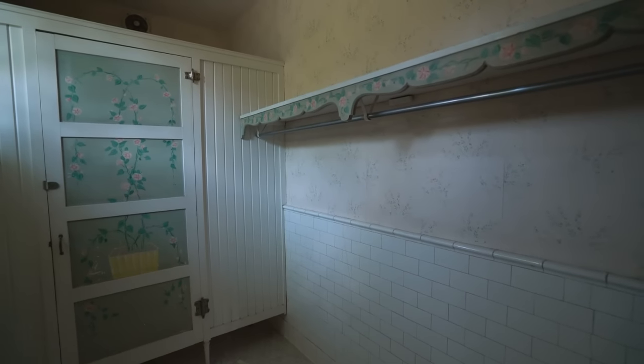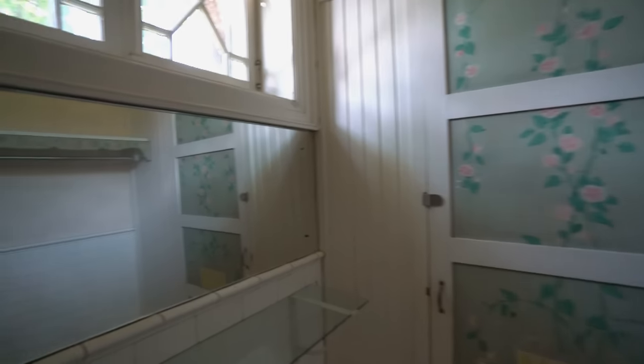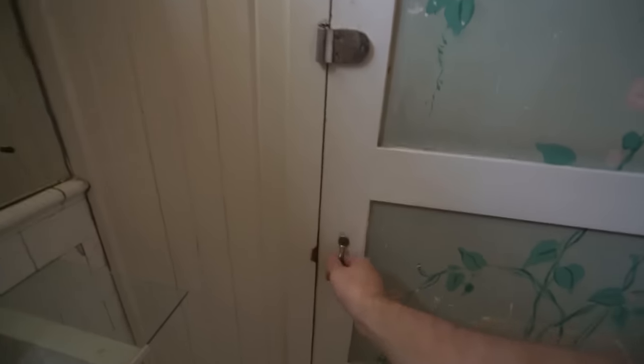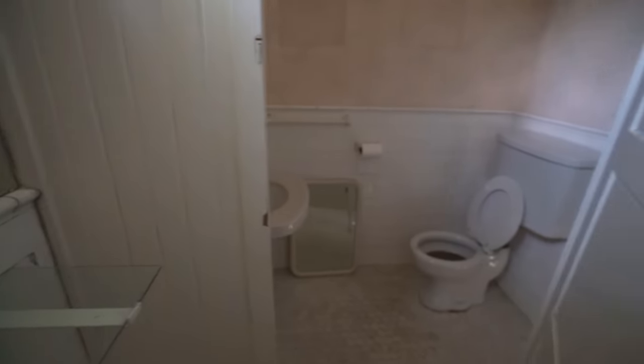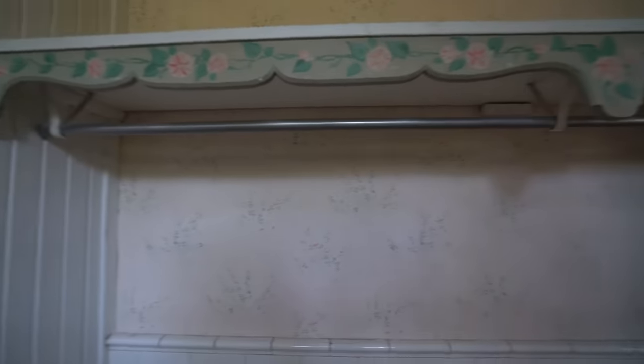Not sure what this room would be. It's right across from the main staircase. Maybe just a makeup room, actually, because of this mirror. So it's also a bathroom, but it's probably used for a makeup room or a changing room. Do have a lot of closet space.